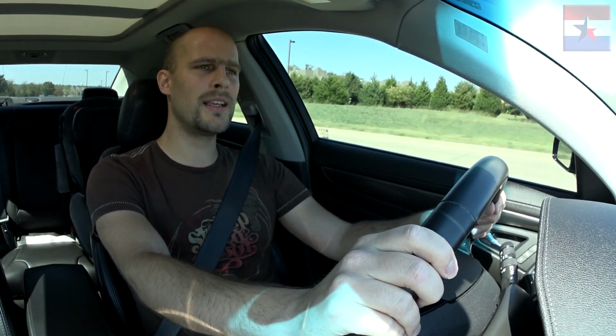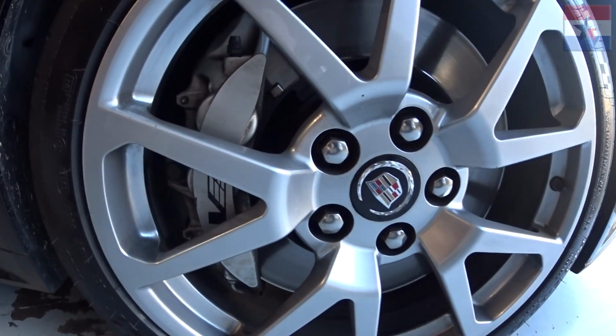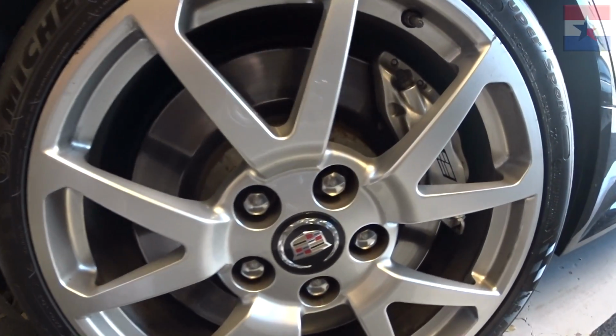Now, with all that power comes a great amount of responsibility, and the responsibility always comes in the form of brakes, and this car does not disappoint when it comes down to that. Brembos all around, 6-pot in the front and 4-pot in the back, 370mm discs in front and 365mm discs in the back, and that is plenty of braking power.